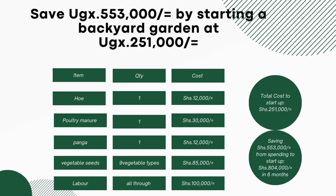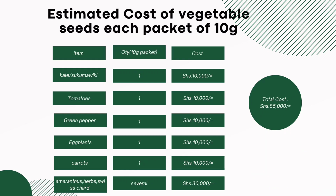So these are some of the costs that you may need to incur to make the 4x5 meter vegetable garden come to life. I've put the basic items and their costs as you can see there, but some other costs can come over time. This is just the basic that you need to start. Of course, you'll need a hoe, manure, a panga, vegetable seeds, and labor. Other costs can even be cut off because you will be doing it on your own, but if you're busy, you can hire someone to do it for you.